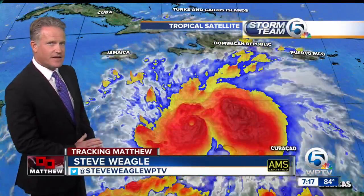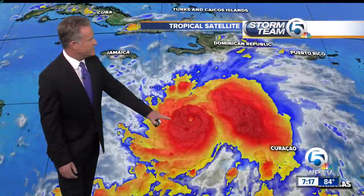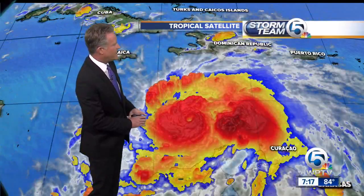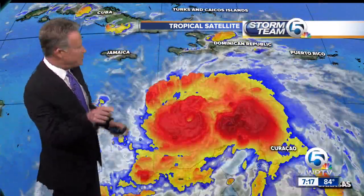150 miles an hour, 7 more miles an hour, and we have a Category 5 once again. It was a Category 5 last night at 11 o'clock with winds at 160. Incredible hurricane. You have to go back a long time to find a hurricane this strong in the Atlantic Basin. This one has about a 20-mile wide eye, and it actually did a little loop this afternoon.